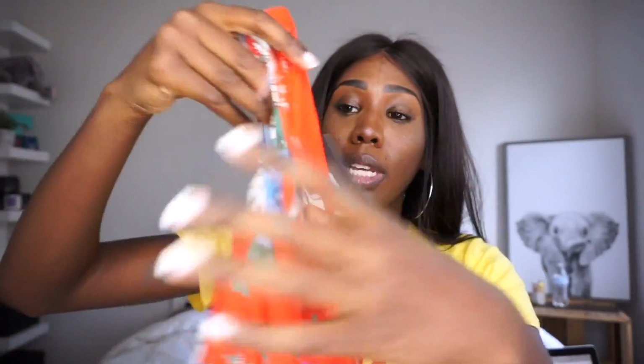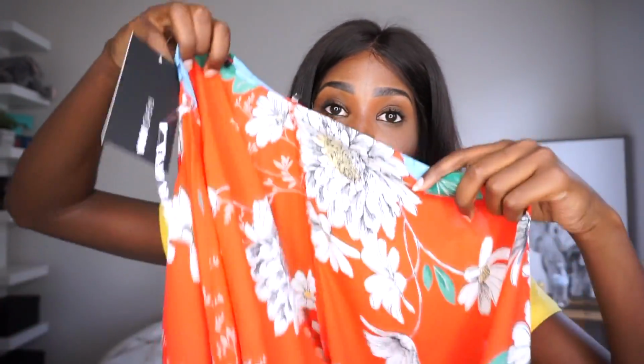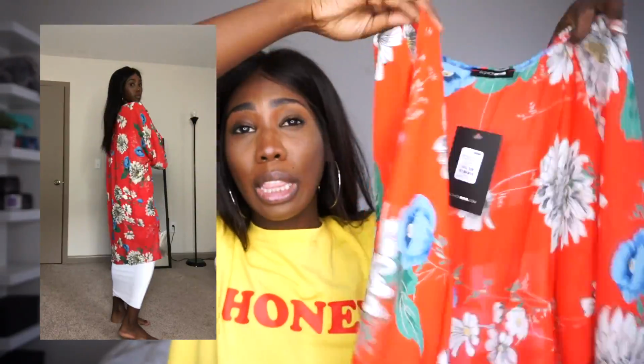And then I got this kimono. It's called the Spring Into Action kimono in a size small/medium. It's really cute, really pretty. It's actually more of a corally color. It's not coming off that way on camera, but oh, it's so pretty, and it's high-low.